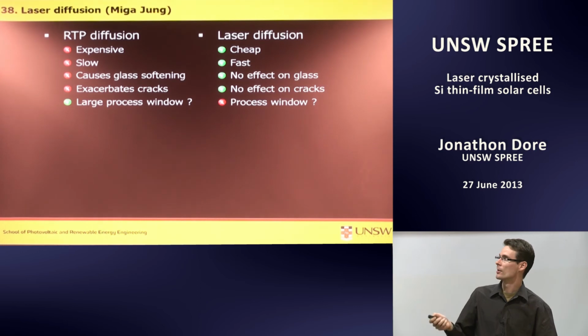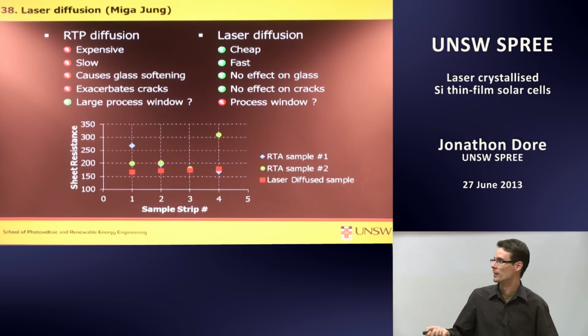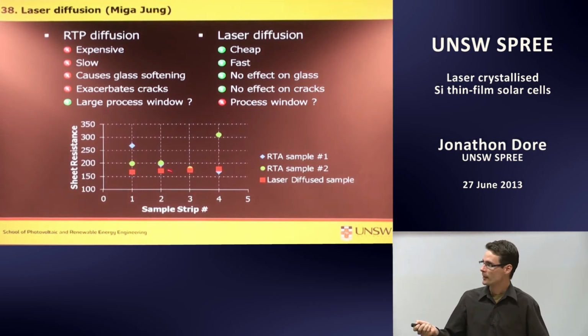But the only downside is we're not sure if we can control the process window, because we think with an RTP process, we dial in whatever we want, everything's the same temperature, easy to control. But the great work that Meg has done has shown that it's actually the other way around. Using our standard RTA processes and an improved RTA process, we still, throughout different strips that are identically processed, get a large range in sheet resistance here.